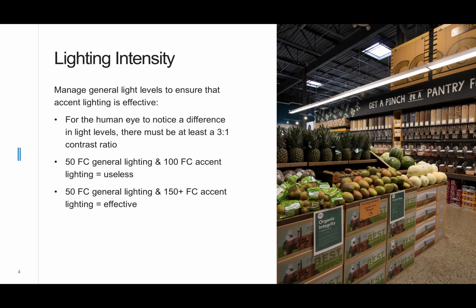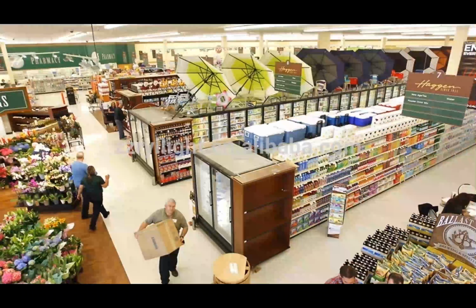I think we can all think of grocery stores or supermarkets or spaces that we've been in where there's been track lighting or different accent lighting added, and it really doesn't do its job. And that's just because it's not providing a proper contrast ratio of at least 3-to-1 over the general lighting in the space. Take a look at this store right here.